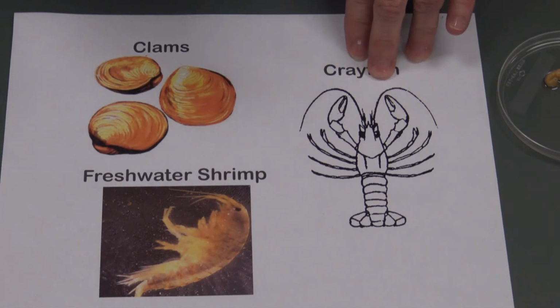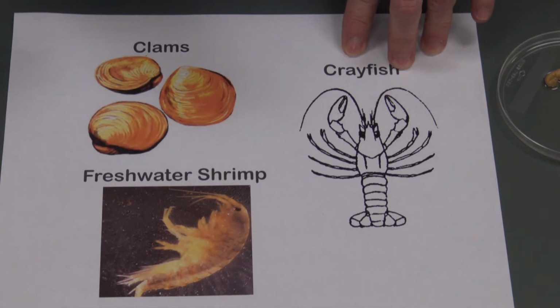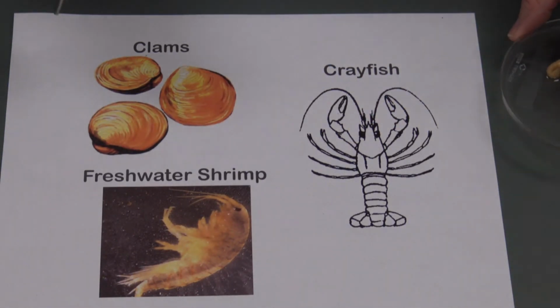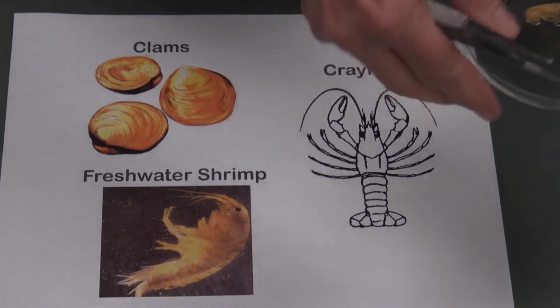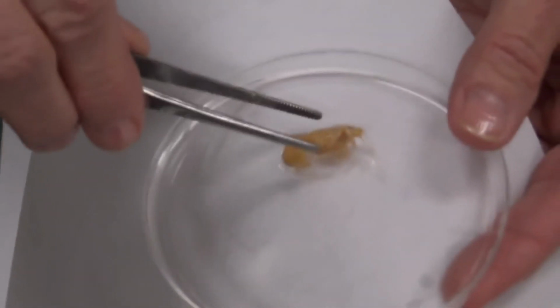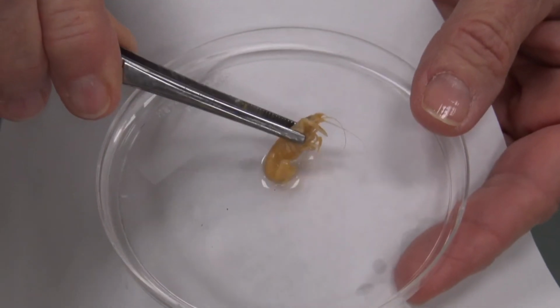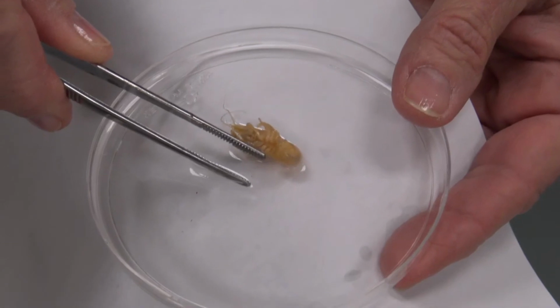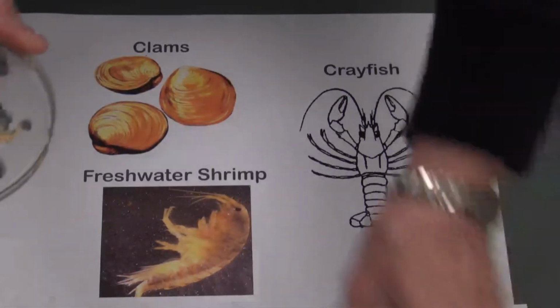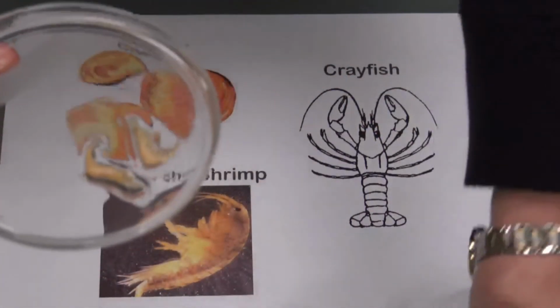Crayfish, crawfish, mudbug, crawdad, they're all the same. It's just where you come from of what they might be called. Crayfish, you should be able to tell them because of the pinchers and the wide tail. There's the wide tail. Shrimp are kind of more elongated. They have a thinner tail. You'll sometimes see the antenna for them.